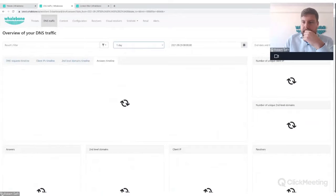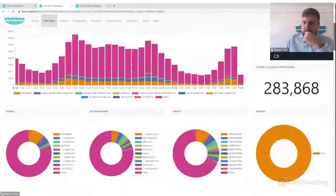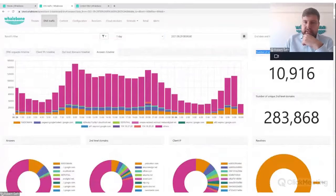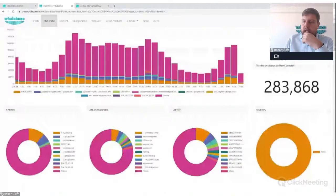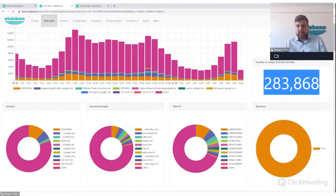Okay, just to sum up the chart. Again, number of unique client IP addresses visible for the time frame. Last one day, it was more than 10,000 unique IP addresses, and almost 300,000 unique second level domains. Quite a lot here.